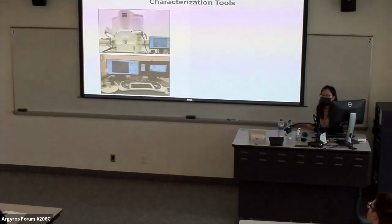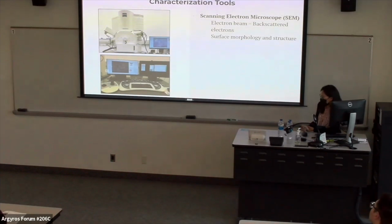So to see how these nanoparticles have been looking, we use various characterization tools. The first one we have been using, and the main one, is the scanning electron microscope, and this gives us information on the surface morphology and overall structure of the titanium nitride nanoparticles that we have been making. So here's the machine, and you can see what they look like right here.